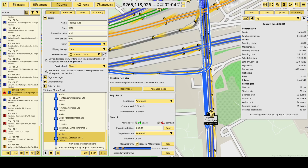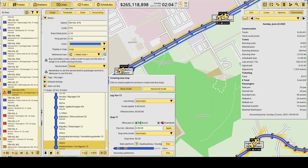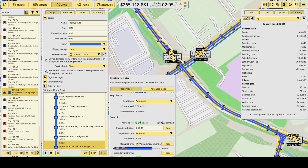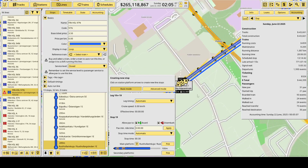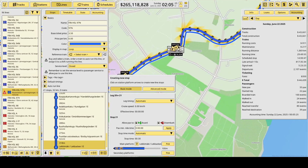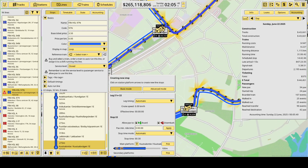Yep, that's right. Then take a sharp right to left to Kauppakartanontie, to Asiakkaankatu, to Voikukantie, and then we'll continue straight to Rusthollarin kuja, to Puotilan ostoskeskus, and obviously from Puotilan ostoskeskus, let's see. That's right. Leikkimäki, Kuutsalontie. But then that's not where we're gonna go.